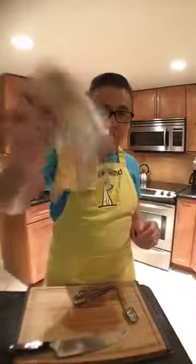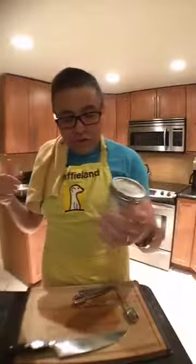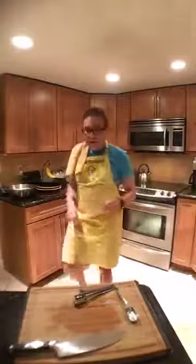So I'm shaking this all up to dissolve the sugar, and we're gonna let this sit, because it's gonna go into the cucumbers later. But for now, this shall sit.